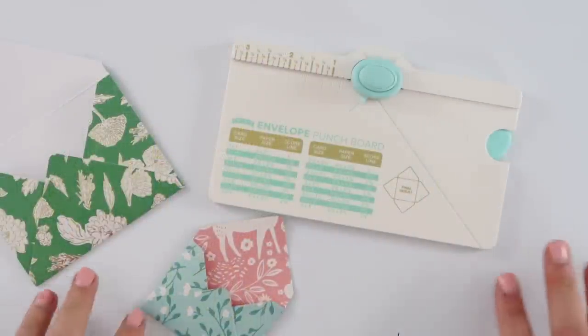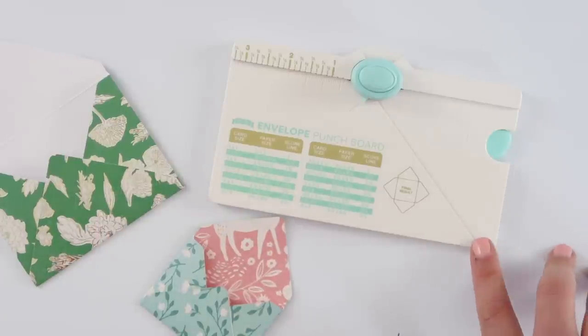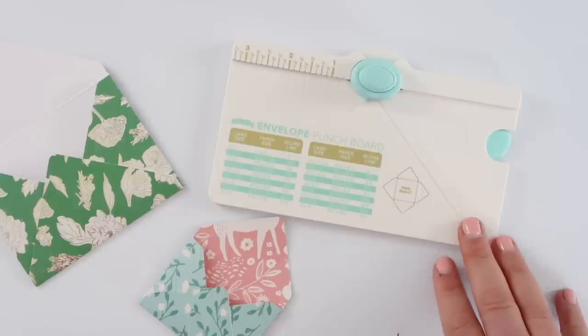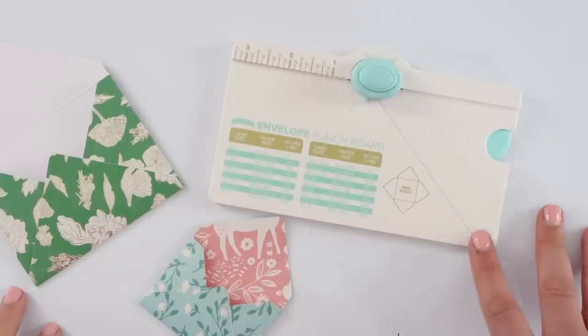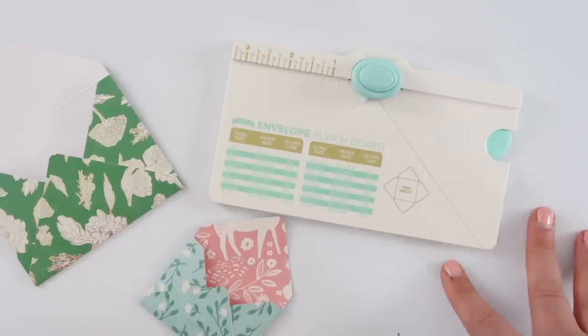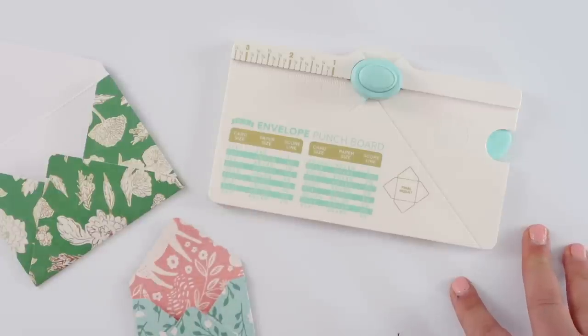So my first favourite this month was my little envelope punch board. I got it super cheap. It was on sale, I think. It might have been something ridiculous like $11 from Warehouse Stationery on International Scrapbooking Day, so what's that, the end of May? And I literally just haven't stopped using it since.